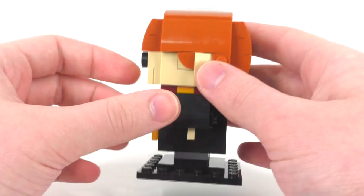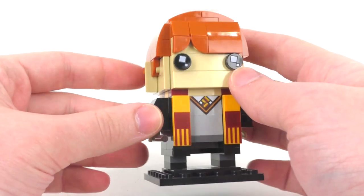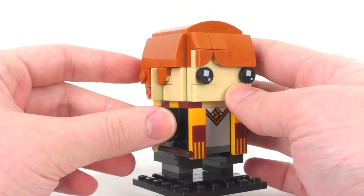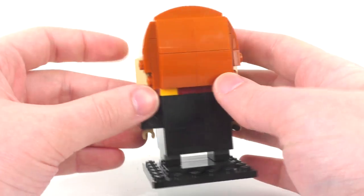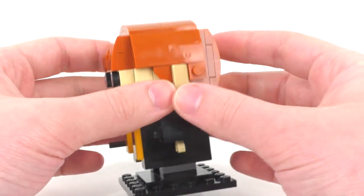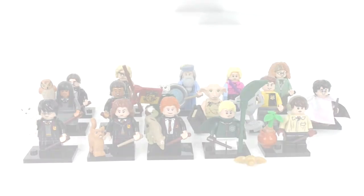He's wearing a scarf just like Harry, and I really like how they just gave him a different outfit compared to the other characters, just so that it wasn't the same exact build. His hairstyle looks pretty nice. Definitely did a really good job with all three of these main characters. So yeah, that's pretty much all for these BrickHeadz characters.